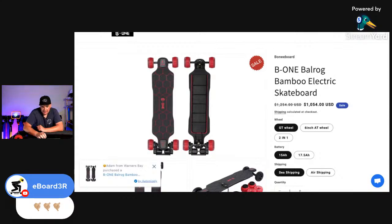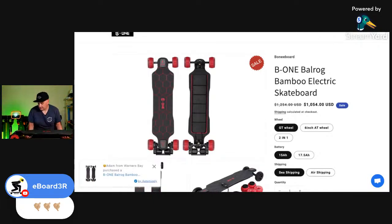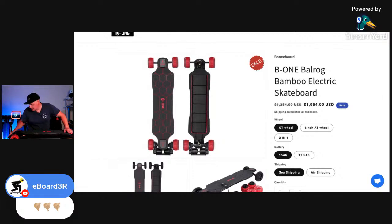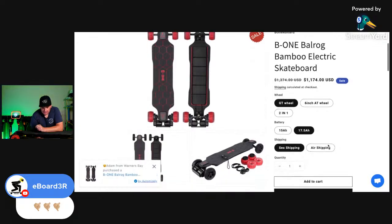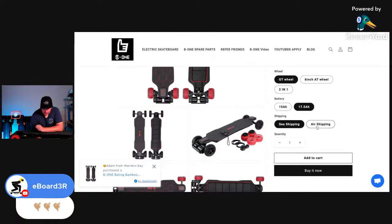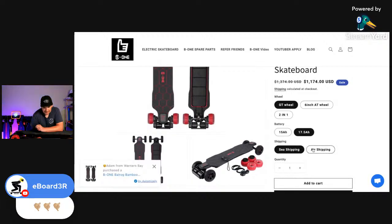It's super cheap at $1,054 for this. Really comfortable deck, really nice. I'm going to call it a micro drop down. Nice motors, cloud wheels, 15 amp hour battery and a 10S5P configuration. It's not 12S, but they do also have a 17.5 amp hour version for $1,174. So obviously, sea shipping and air shipping, you can put that on. It doesn't put the price up by that much, just about 150 bucks for air shipping.